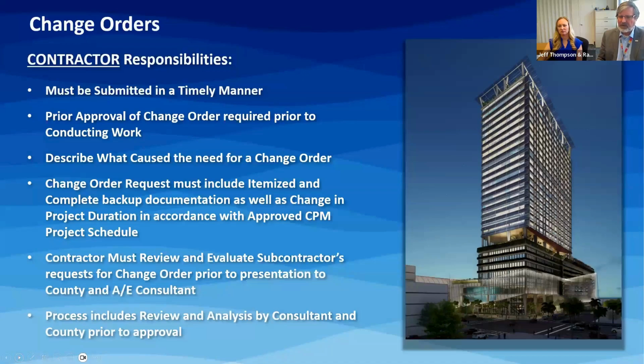We also ask the contractor to describe what causes the need for a change order. Why are we here? Is there something missing in the documents? Was there a conflict in the documents? But we want an itemized breakdown and complete backup documentation as much as you can provide, as well as any changes in the project duration anticipated in accordance with the CPM schedule. And I mentioned this earlier, I'll say it again because it's so important. The contractor, not unlike a consultant reviewing their subconsultant's work before it's issued to us, must review and evaluate the subcontractor's request for a change order for validity and for right sizing, prior to presentation to the county and the AE consultant. And of course, as I said before, the process includes the review and analysis by the consultant and the county prior to approval. Next, please.